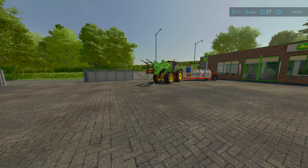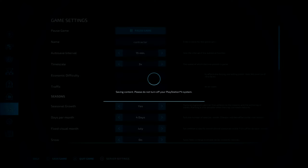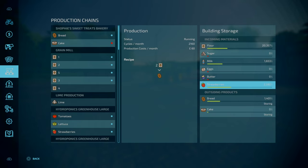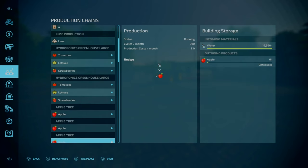Done, so that is the tomato and that is in the new production. The strawberries, for the time being, I sent to distribution, the ones in the greenhouse, so they'll get sent over to the bakery. Obviously, that's going to fill up very quickly, that's just a bit of extra storage. Yeah, flowers on the way, all good.